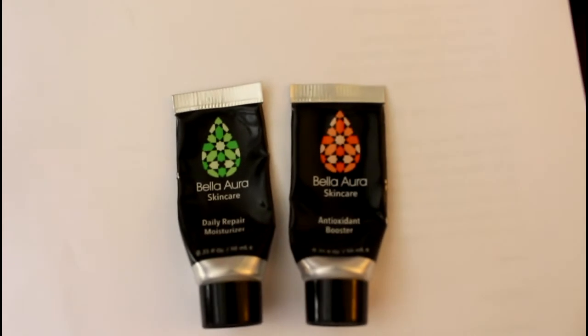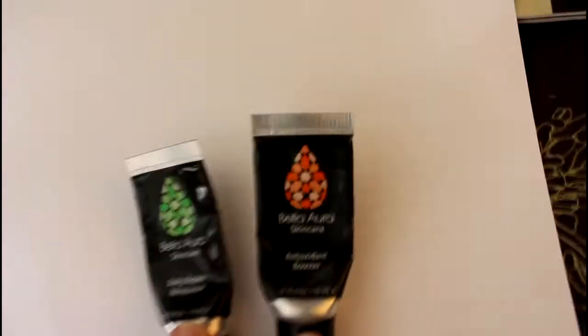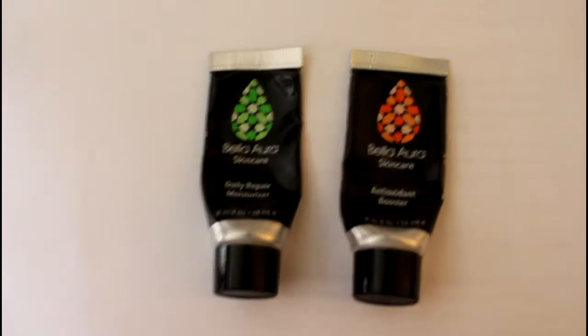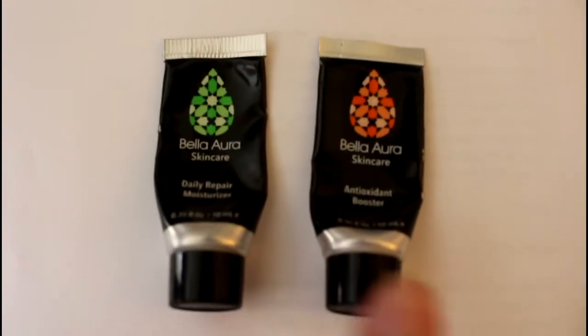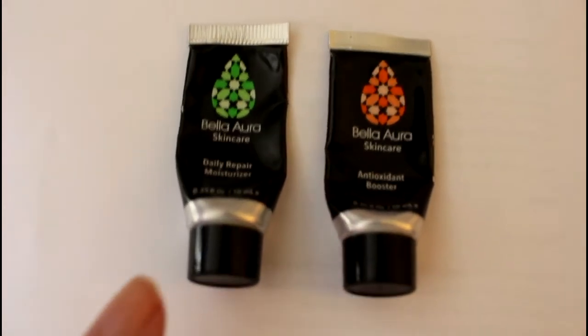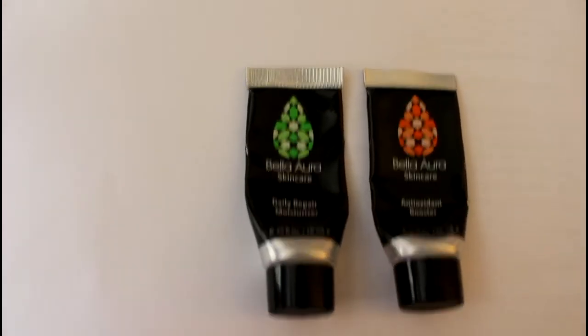It's Bella Ora, and one of them was a booster. Let's see. Yeah, this one was the antioxidant booster and the moisturizer. So I used both. I used one as kind of like a serum-y kind of thing. It's a little bit thinner, so it was easy to use. And then I put the moisturizer on. I tried both separately also.